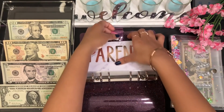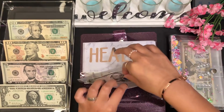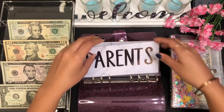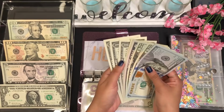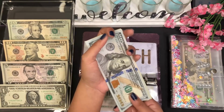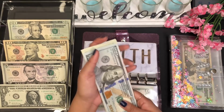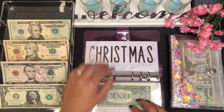And starting off with my parents' envelope. For my parents, I'm going to be adding $5, and it currently has $5. So now we have $10 for my parents' envelope. Moving on to health, I'm going to be adding $5 here. So for health, we have 100, 20, 40, 45, 50, 51, 52, 53, 54, and 55. So $155 for my health envelope.